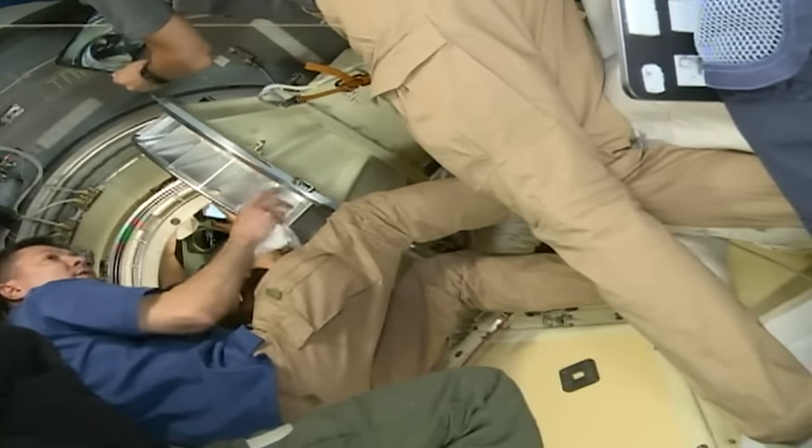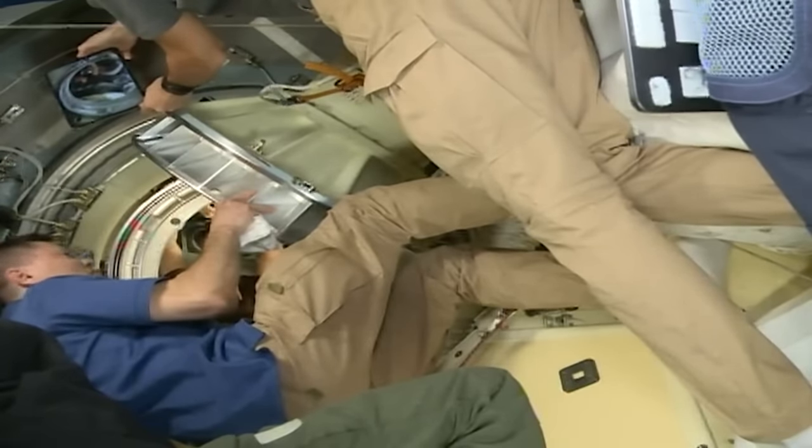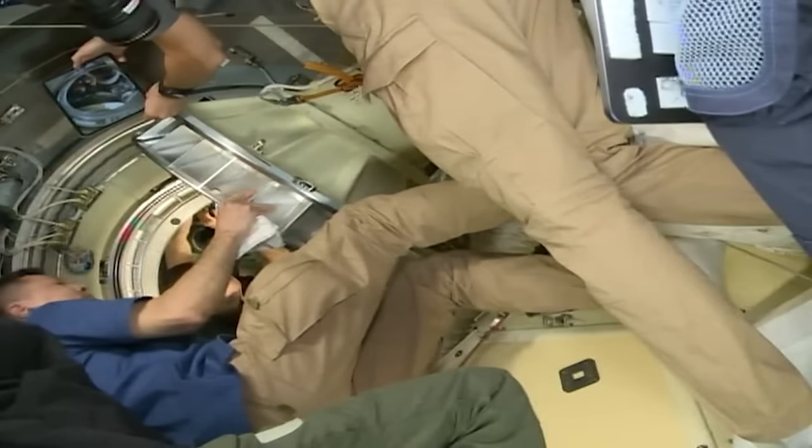Undocking scheduled at 2:54 and 30 seconds a.m. Central Time, 3:54 and 30 seconds a.m. Eastern Time.